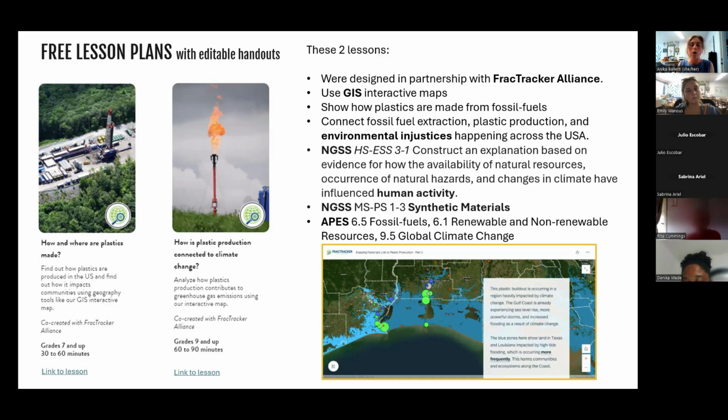Just a little bit of an overview of the lessons and the purpose of them before we dig in. Both of these lessons were designed in partnership with FracTracker Alliance. It's their data, and they put them together, and we sort of built the lessons around those. So around the maps. They're both interactive maps. Dr. Ted Auch talked a little bit about this story mapping. So the second lesson here, talking about plastic production and its connection to climate change, is a story map. And so your students read the story, and as they're reading the story, they're looking at the map about the details that are being talked about in the story. So it's really a cool interactive piece.